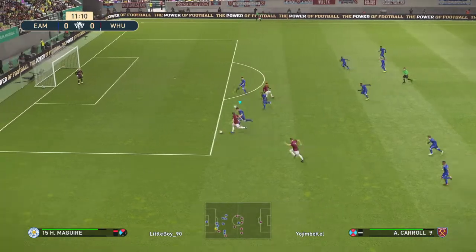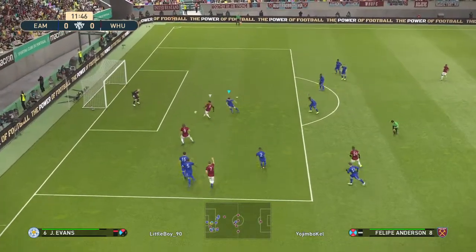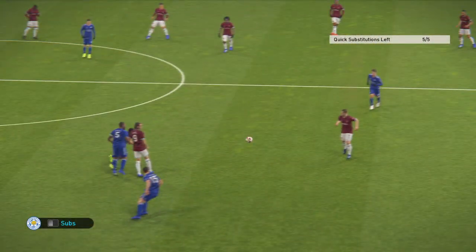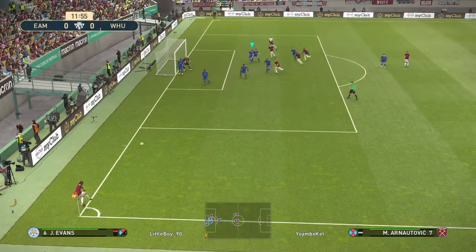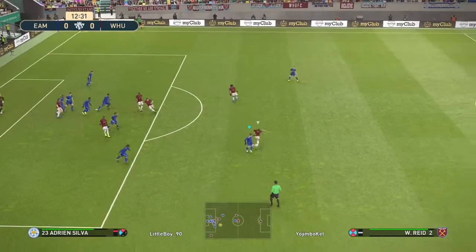Andy Carroll, he's left his man. Now it's Arnautovic. In comes the big chance! Good stop, that wasn't easy. Felipe Anderson sparked a tremendous stop there, and I think it's fair to add, he just wasn't expecting it.